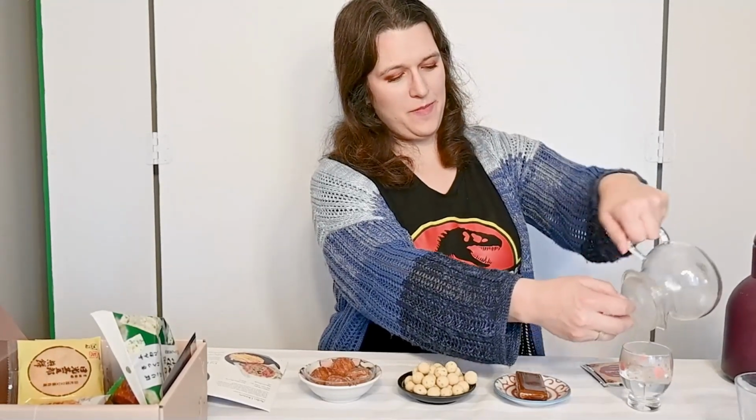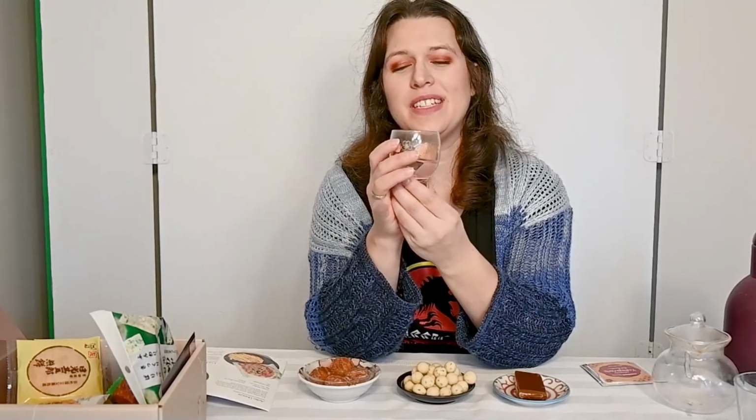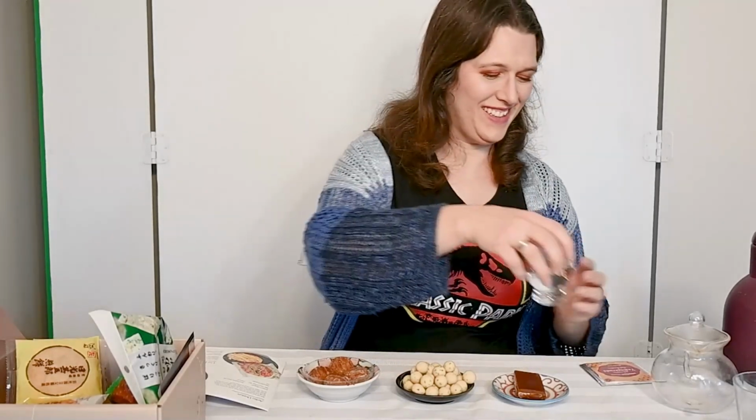I got this cup from Sakuraco, as you can see. There's a little Sakuraco sign. It's really beautiful. I was lucky enough to get a second one in the random ware of the month, but someone in my family broke it and I was sad because they're really cute. I want more of these. I want a whole set.